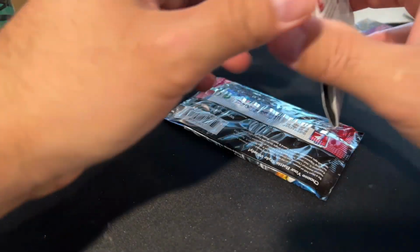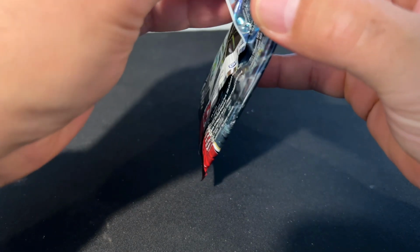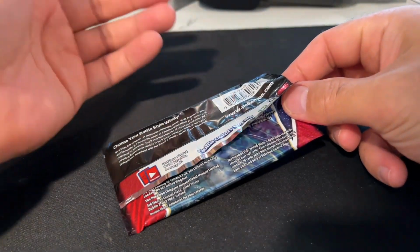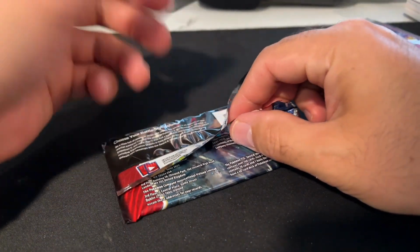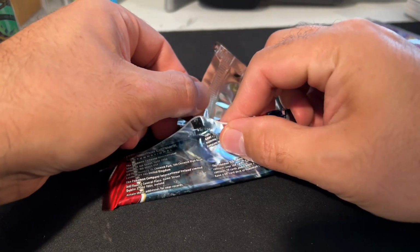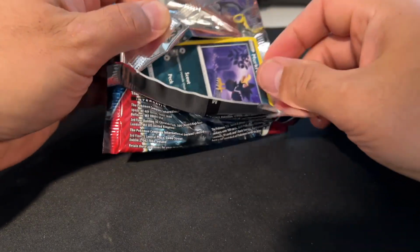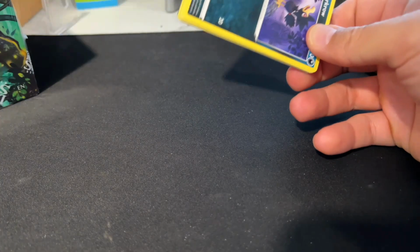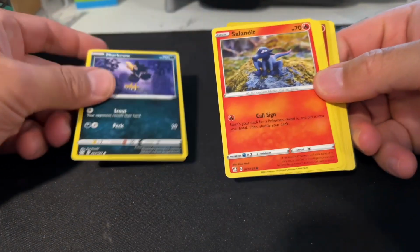I don't know if those promos go to other stores like GameStop or Target or Walmart or something like that, but Best Buy is the only place I've ever gotten them, and they generally do pretty good about it. I've never asked for them. They just see you buying Pokemon cards and then they go get them. So kudos to Best Buy for that. Alright, so I think we struck out here on these 3 packs.